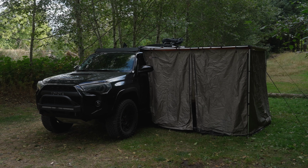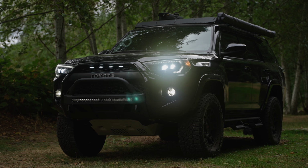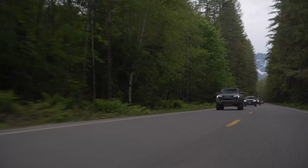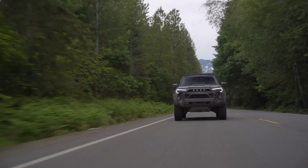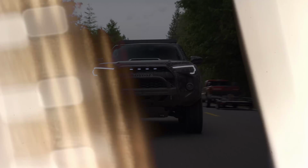Obviously it has the blacked out aesthetic. Pretty much the car already came black with black wheels, so that plays a huge part. But I love the blacked out aesthetic, and this car is just a tank. I mean, it doesn't get the best gas mileage, but it looks awesome. And so far, I have no plans on getting rid of it anytime soon.